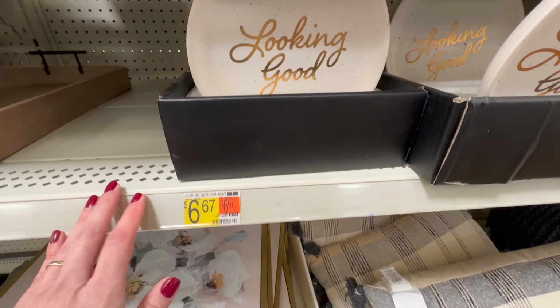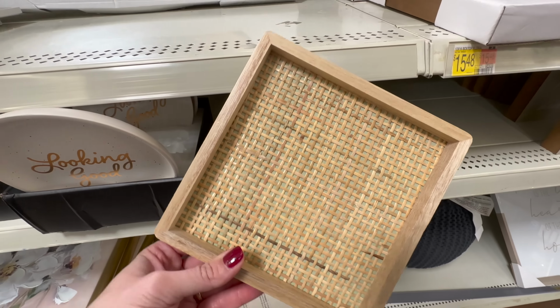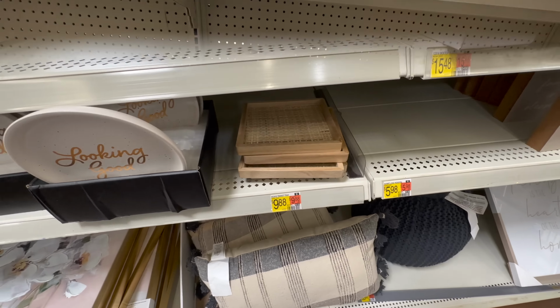Here's a couple more little plates looking good, as well as this little trivet. It did have like a green background with just that weaving on top for $9.88. Finishing up this section, we have this beautiful wall art piece.